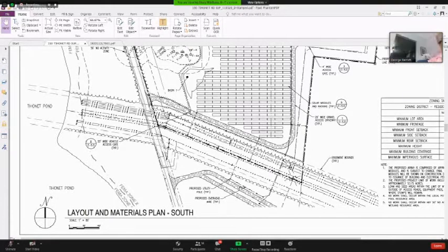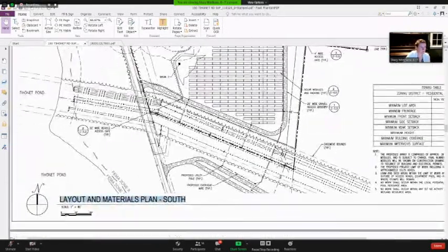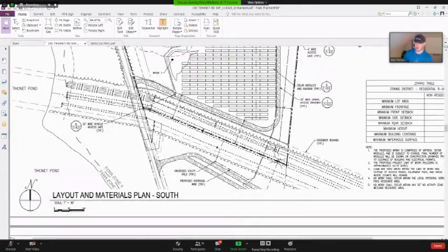What sheet is that on? This is C 3.2. How far north of the existing power line easement would your new poles run? They're south of the utility easement. They don't cross onto your site. They go underground. Stacy, could you roll to the right a little bit? The medium voltage trench. They go underground.